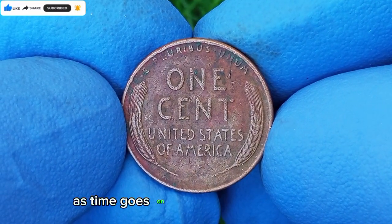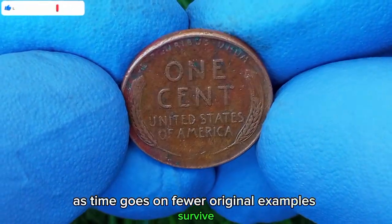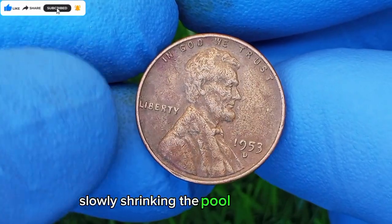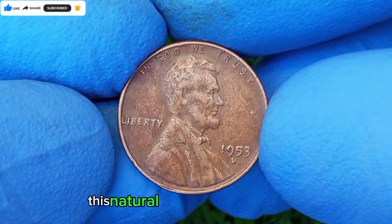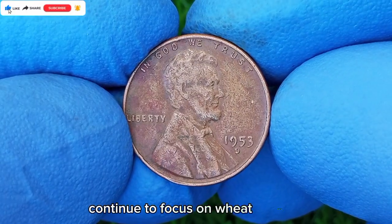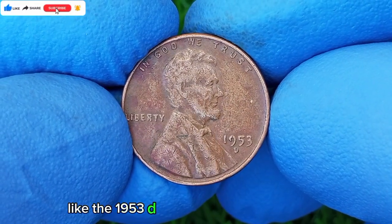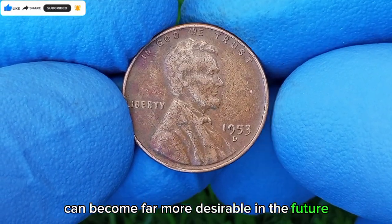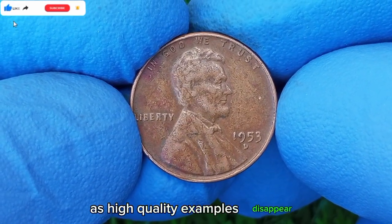As time goes on, fewer original examples survive. Coins are lost, damaged, or altered, slowly shrinking the pool of collectible pieces. This natural reduction is one reason collectors continue to focus on wheat pennies like the 1953 D. What seems common today can become far more desirable in the future as high-quality examples disappear.